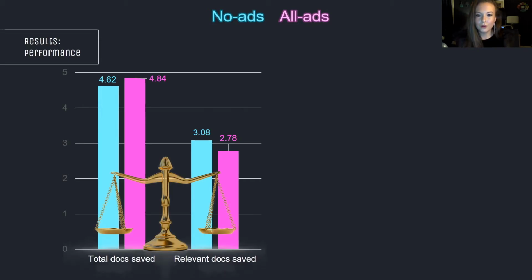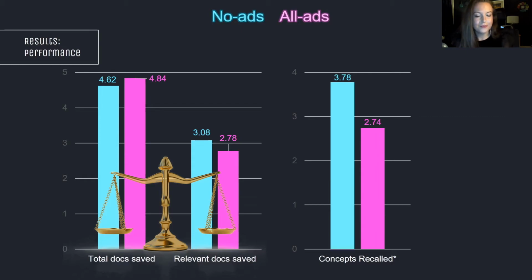However, looking at post-task accuracy, now this considered how many concepts participants could list that they had just learned from their search task, and this showed a significantly better performance for users in no ads. Here they retrieved an entire extra concept compared to users who learned information among searches with ads.